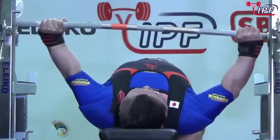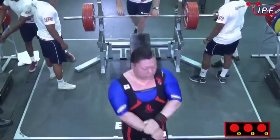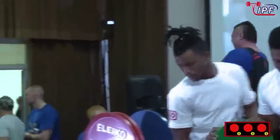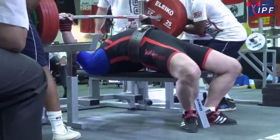And just an inch to finish it. Oh, come on, lockout. Oh, I'm not sure. No, oh dear. He just didn't quite manage to lock that right arm. The pressure is really on now. But again, it's a bit panicky when you have to take your attempt so quickly.